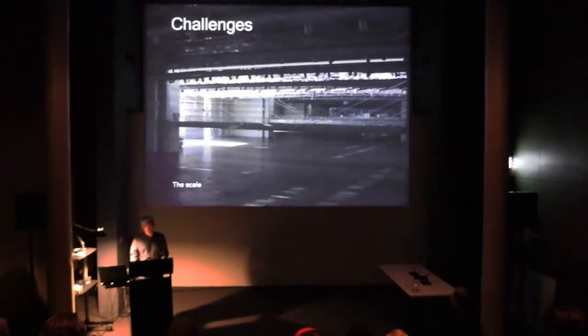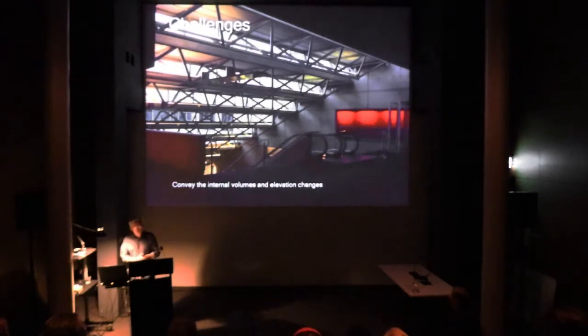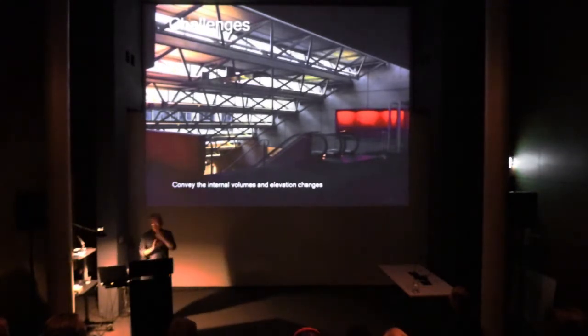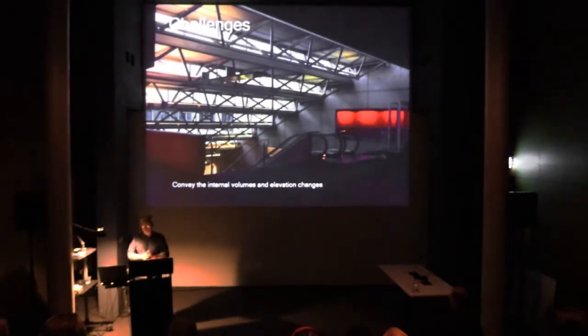So the scale was very hard, from a photographic perspective, because they were vast. But also because operationally, these buildings were still running. And from a convention centre perspective, the change in elevation, the height, was also very hard to capture. Because while the line of sight enabled you to see it quite easily, photographically it was very hard to capture it. And this was about capturing the character of these places.